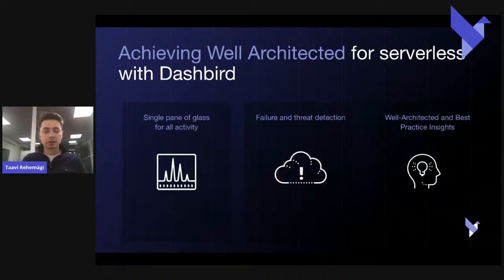So considering all of this and working with different companies using serverless, we've put together an approach that we follow in Dashbird, a product strategy that is based on the previous points. The Dashbird platform is based on 3 core pillars that enable our customers to be successful. The first thing we do is we provide a single pane of glass and a central store for all of your monitoring data. So there's always one place you can go and look at anything about your system.